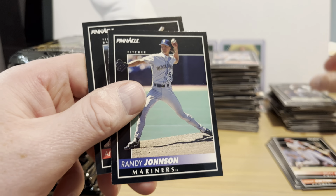Pat Listach. J.J. Johnson. All right, that's Orel Hershiser golfing. Huh. I did not know that. There's a split finger, and that's Jack McDowell. Jeff Branson. Chad Curtis, I believe that's his rookie card. Gilberto Reyes. Kyle Abbott. Bill Swift. Brady Anderson. Jim Eisenreich. Chris Nabholz. Scott Leius. Chito Martinez. Dwayne Ward. And Hall of Famer Tony Gwynn.